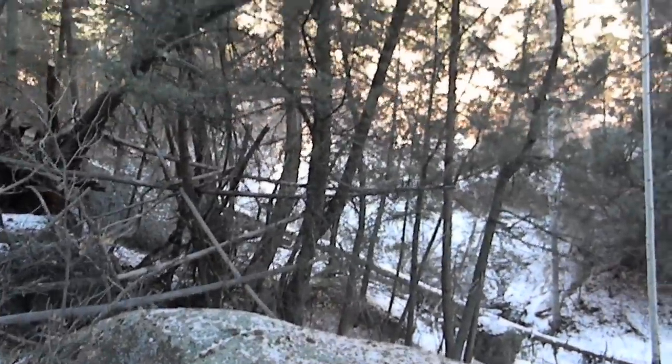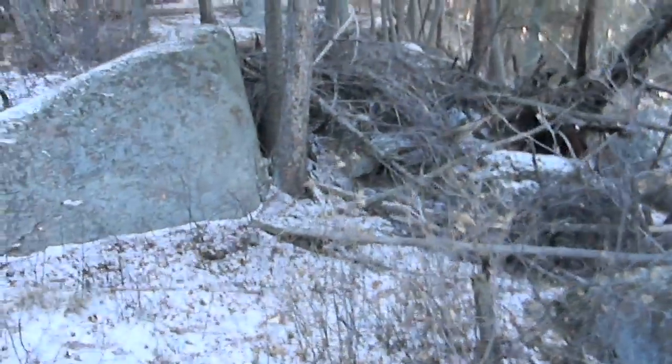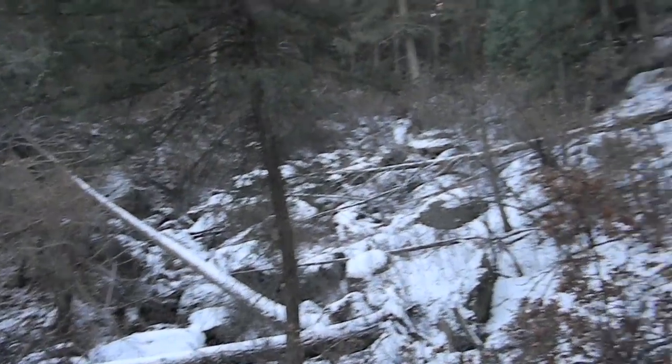No signs of humans at all, which is a good thing. Just don't have any signs of the Bigfoot either. I didn't get any prints in here. As you can see, these are all my prints, so I'm leaving them in this fresh snow. So they're somewhere underground.